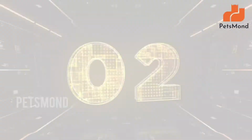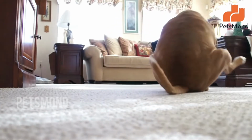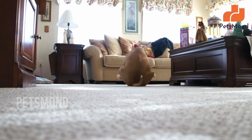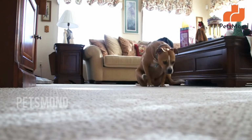Number 2. Your dog is scooting. Have you ever noticed your dog dragging their butt along the ground? If so, it's likely they have worms. This is generally the most common sign that a dog has worms, although other symptoms can also include vomiting, diarrhea, weight loss, and a dull coat.